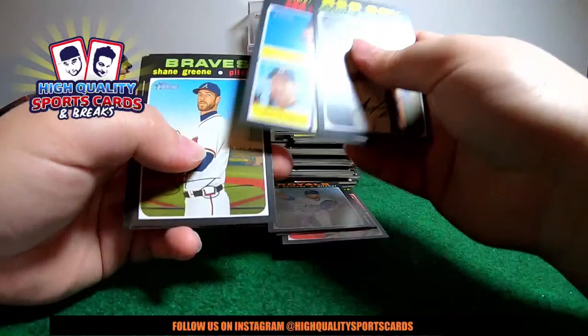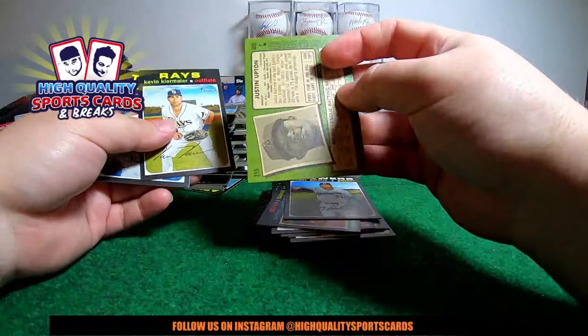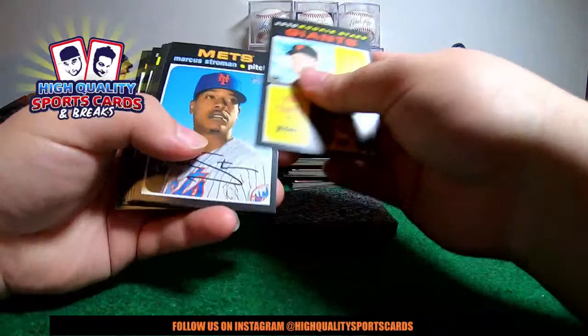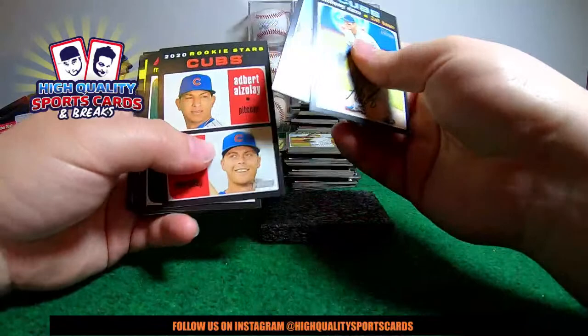Half of the box is done. Second half. Here we go. Justin Upton, no high number, chirping on this pack. So we got the hit already. It's just one hit per box. New Age Performers, Bo Bichette rookie card, nice.